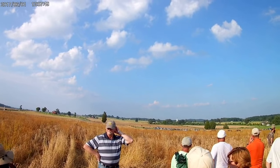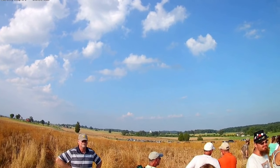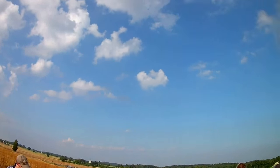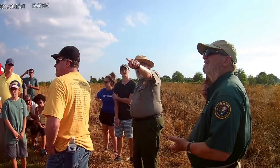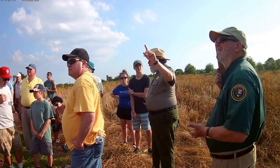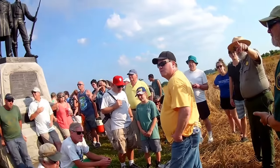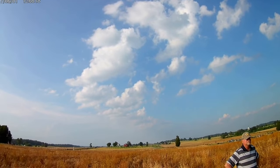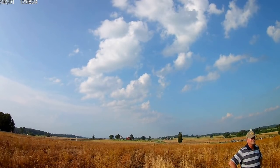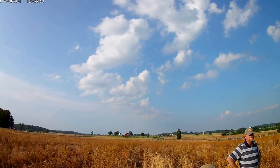General Lee's basic plan on July 2nd was to launch an attack all along the length of the Union line. General Richard Ewell, one of his corps commanders, would demonstrate against Culp's Hill on the Union right and turn that into an actual attack when the opportunity presented itself. Along Cemetery Ridge itself to the north of us, that area was to be attacked by troops from the corps of A.P. Hill. And the main attack was to come down here with troops from the 1st Corps under the command of James Longstreet.